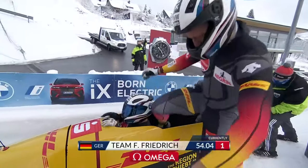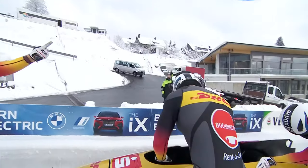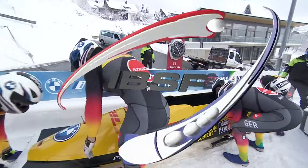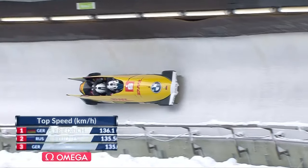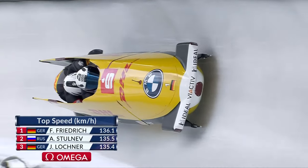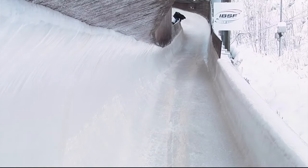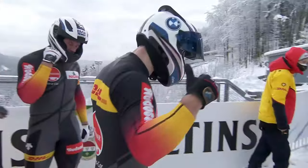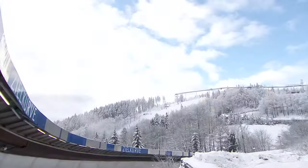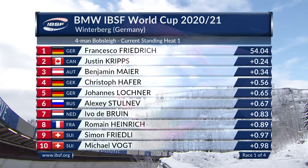Well, Friedrich with 11 four-man wins. 8 of them shared with Torsten Margis, 8 of them shared with Candy Bauer, 6 of them shared with Alexander Schuller. This crew are amped up. Just a little late, 5 into 6. But look at the speed down at the bottom. 0.5 kilometre an hour quicker than Alexei Stulnev. Still a little late there as well. Things to tidy up for Francesco Friedrich. But that is halfway to win number 46, which we believe ties the great Kevin Kuske and Sandra Kiriasis. So Francesco Friedrich leads in the first heat from Justin Cripps and Benny Meyer.